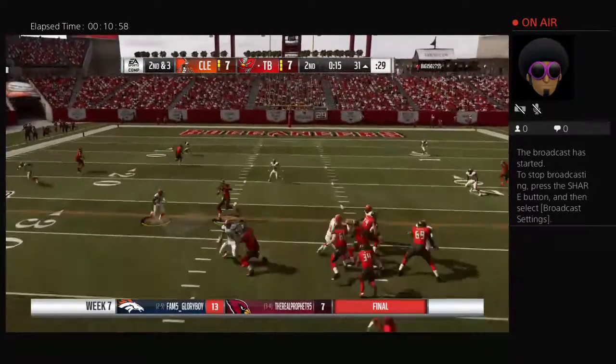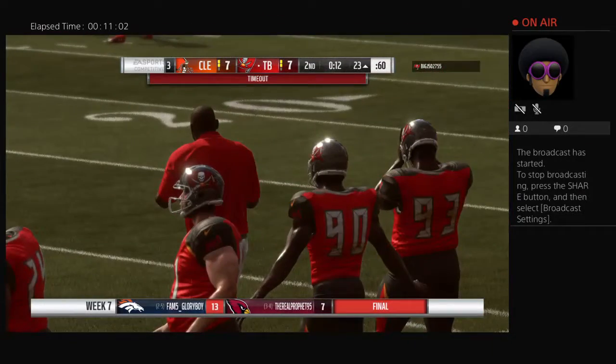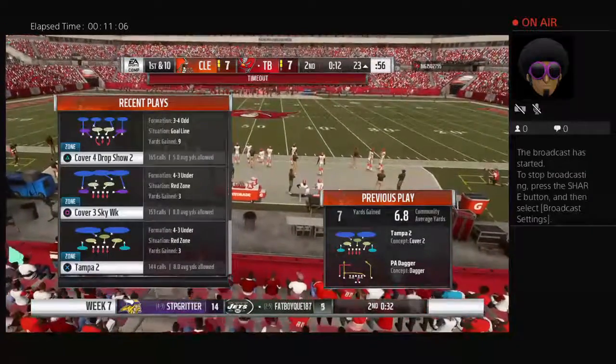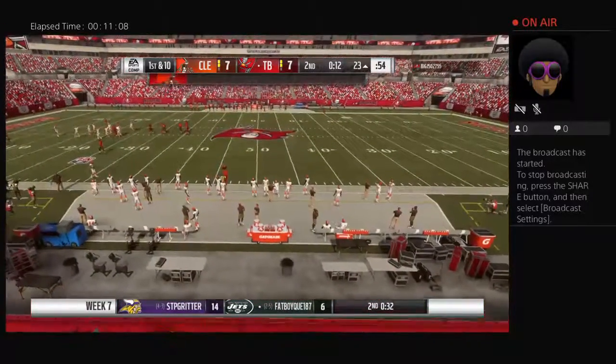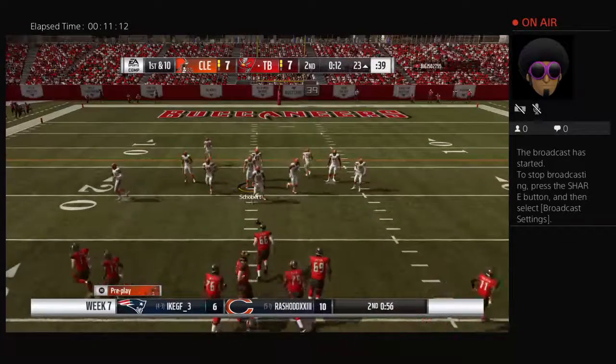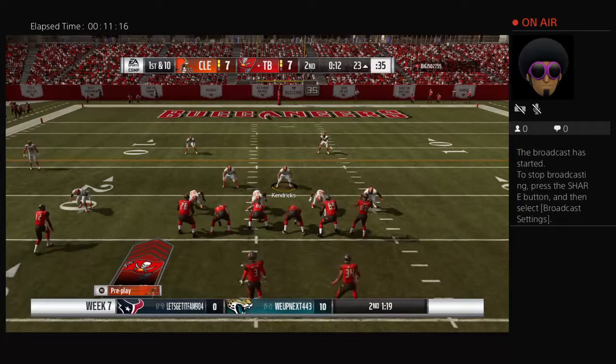Off the play fake, Winston. He's got his tight end over the middle, O.J. Howard. And now we won't see a play on first down. We're going to get a timeout instead, as they'll stop the clock with 12 seconds to go in this first half. Winston now 12 of 16 thus far. It's 1st and 10.